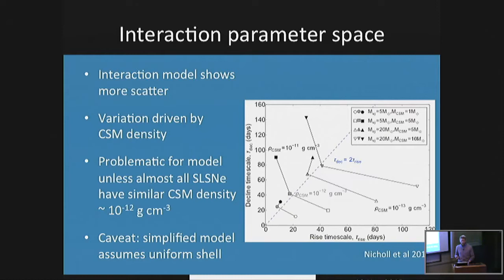But before I dismiss this model, I should point out that this is a very simplified model. It assumes a uniform shell. And perhaps if you had a more complicated, more realistic density profile, it would better represent our data. But on the other hand, it's hard to see why a more complicated density profile would reduce the scatter around this plane.